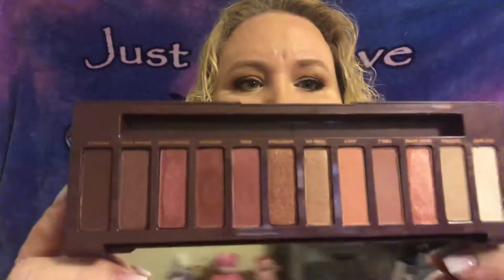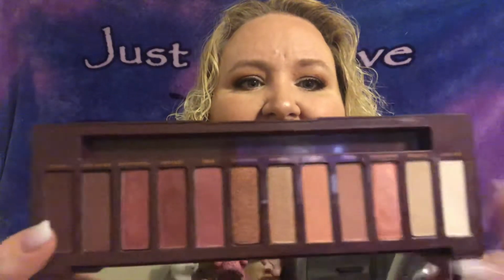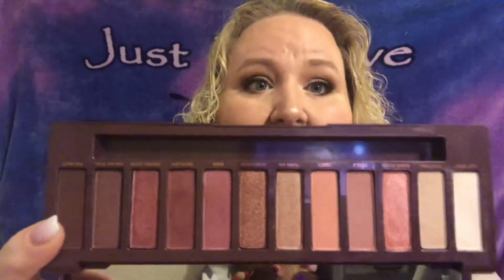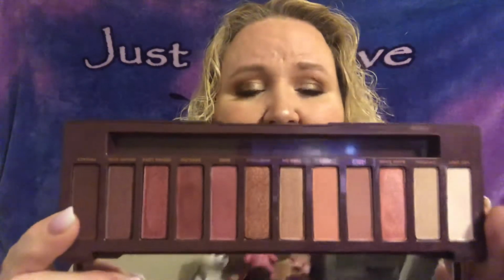But this is what this palette looks like. It is a stunning, gorgeous palette. These little shimmers right here, especially this pink. Like I said, if you're looking for a pop of color without it being over the top, these kind of shades right here work so nice. And it blends amazingly. I've heard mixed reviews on this. Some people say it's not worth the money. It's not Urban Decay's best palette. To me, I thought it was fantastic, and I've reached for it so many times.